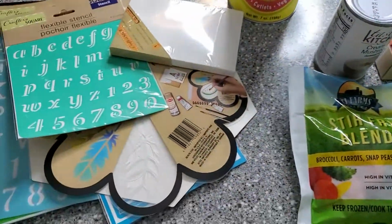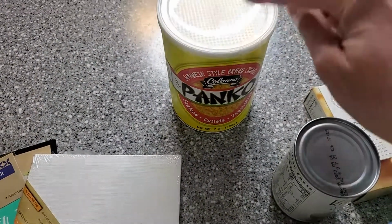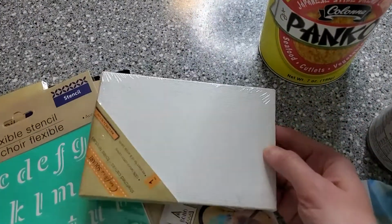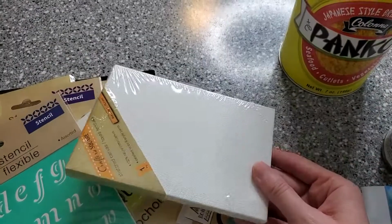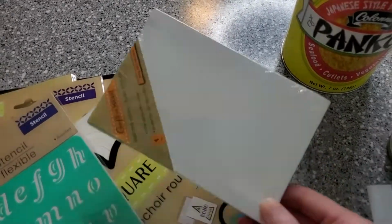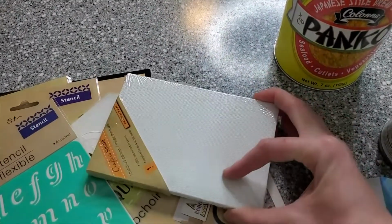But I will show you what else I got over there. This one had panko breadcrumbs. So I went ahead and got those because, as you know, I was totally out of any kind of breadcrumb in this house. I also got this little canvas. They got tons of little art canvases like this. The things that I paint are obviously not going to end up in a museum or be sold anywhere. I'm just doing this for fun for myself. So I wanted to get at least one of their little canvases and see just how good they are.